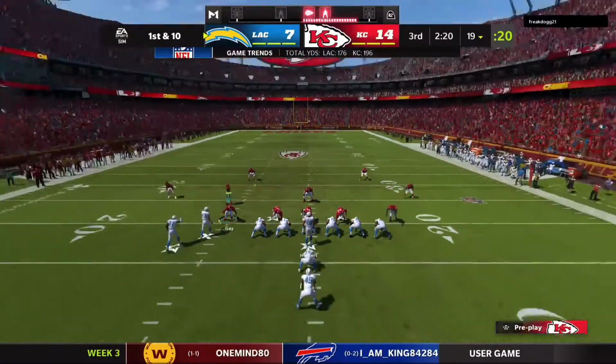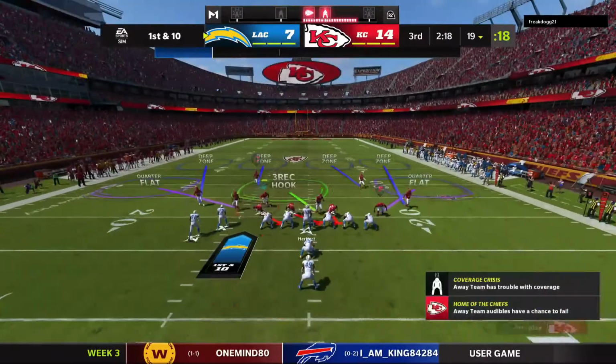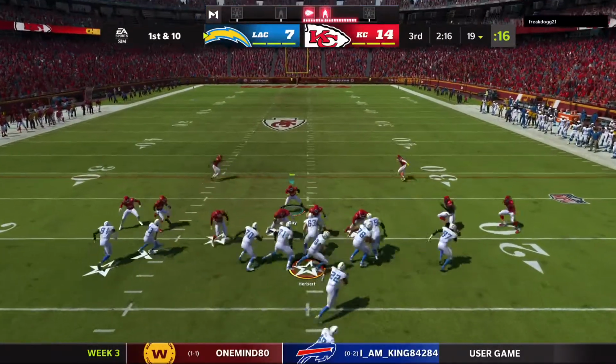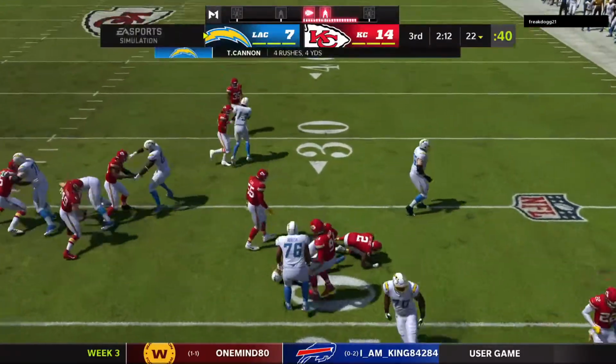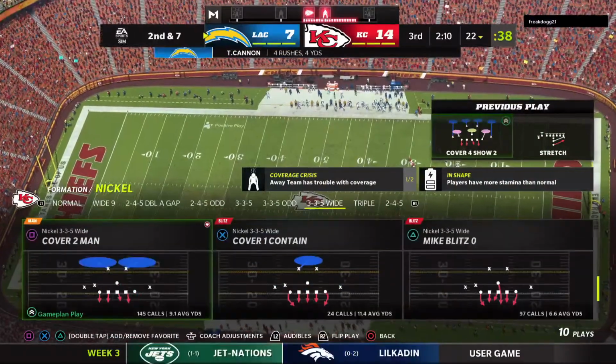So a much rosier picture now after that last play. Here's first and 10 at the 19-yard line. They'll run it right side with Cannon. 3 yards on the pickup there, and it'll be second down.